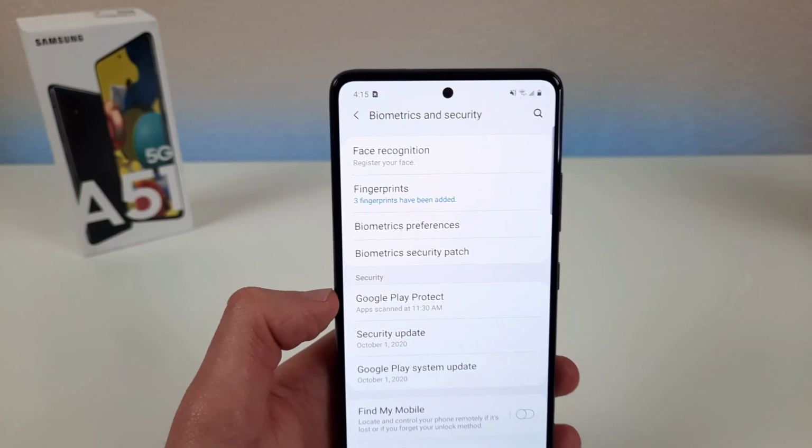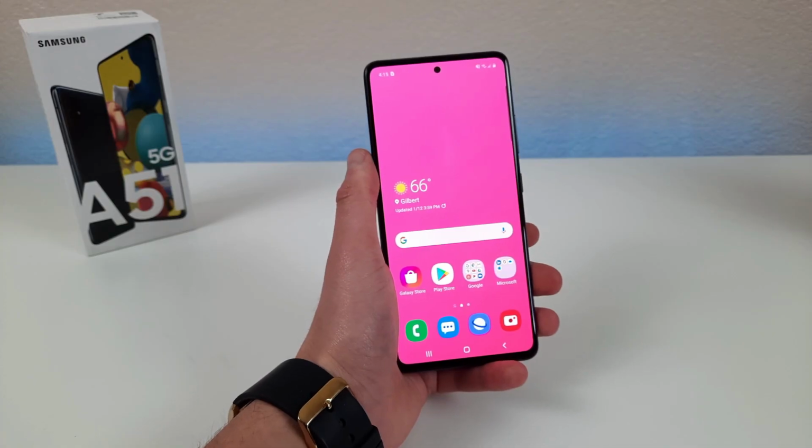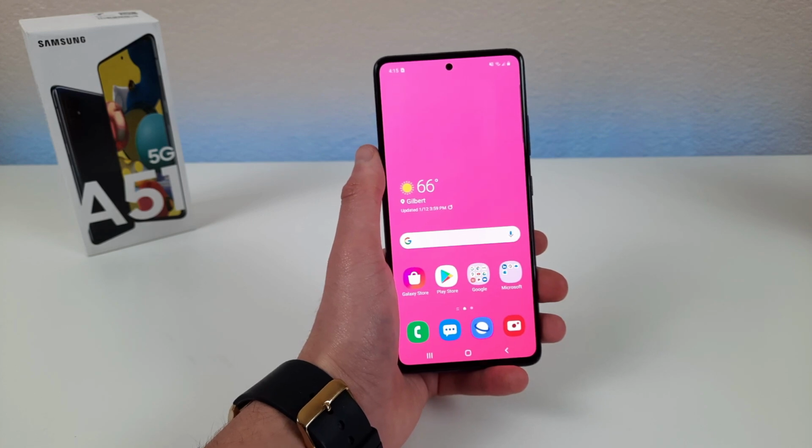This phone also has Face Unlock, which can be really nice to use as well. So all in all, there are several options you can use to unlock the phone, and it's nice to be able to have a couple to choose from.